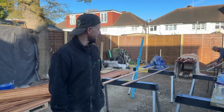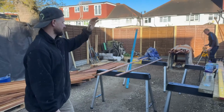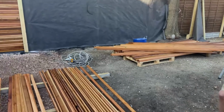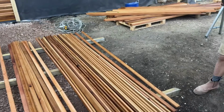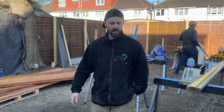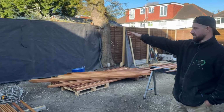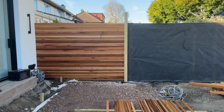2 ends. So we've had stations set up, so station here, station there, and then we've had stations for letting it dry. So we've had 3 men oiling it up throughout about 3 days. So it's taken a long time, and we've managed to get 1 panel up so far.